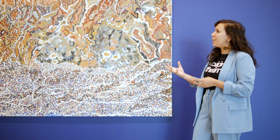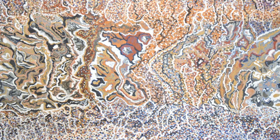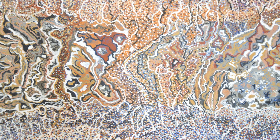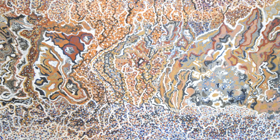The site in this work is a site near Kendall River, which is Mavis's traditional country close to Aurukun. And something that happens in her works is that she paints memories of these places. And so you can see these beautiful moments of swamps coming through. But the site of this work is actually generally a clay pan.